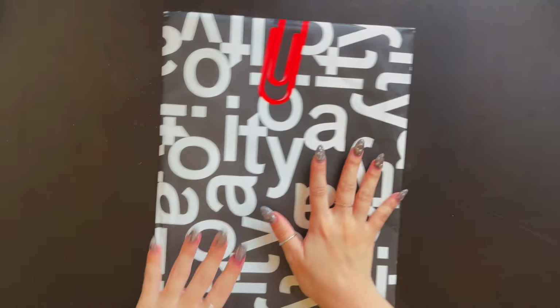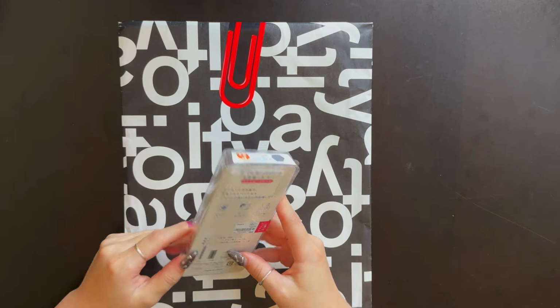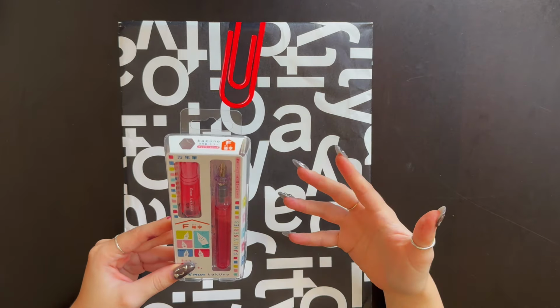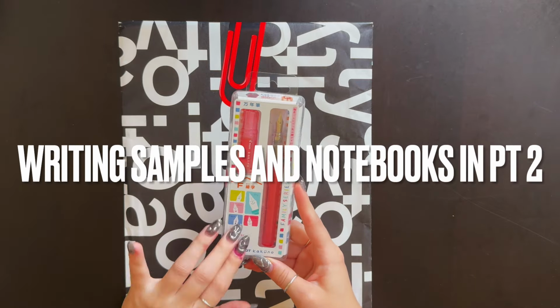And then to open this up, so I haven't written with this yet, obviously. I just opened it up so I can do a little writing test and see how it is, because I've just heard so many raves about this pen, especially with it being so cheap. So I just thought I had to try it out.